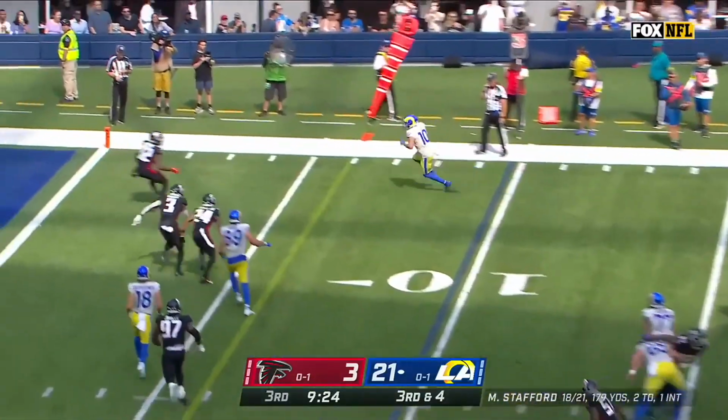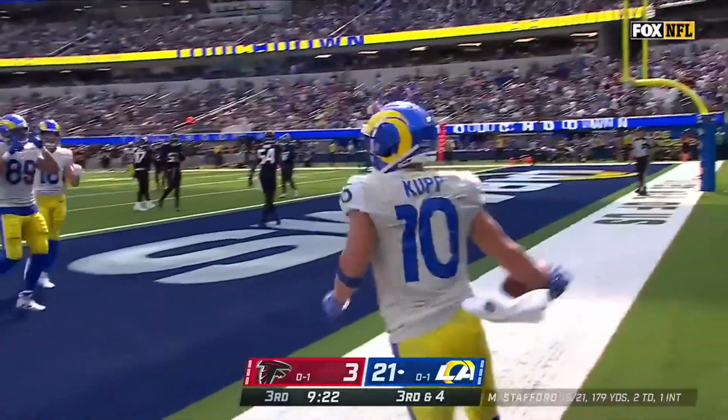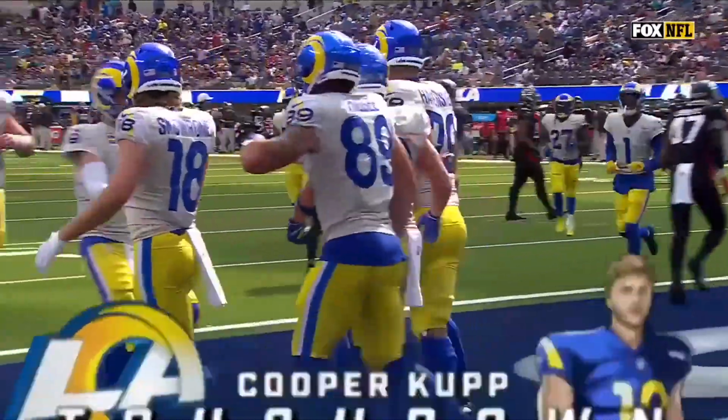And there's Kupp out of the backfield to the 5. What a move! Touchdown! Cooper Kupp. Rams open the third with another score, and for Cooper Kupp, his second of the afternoon.